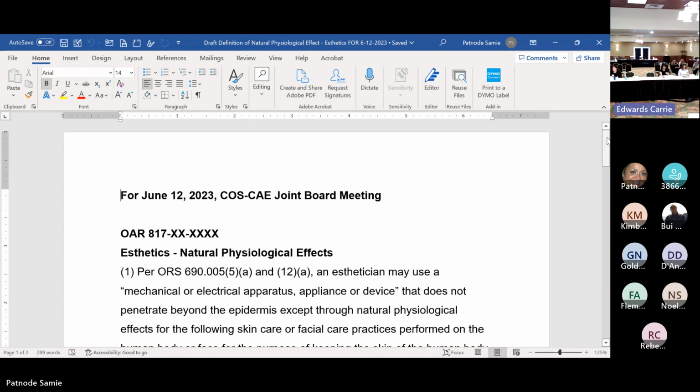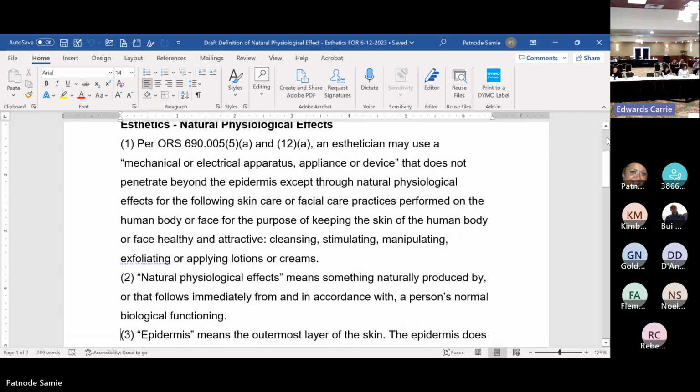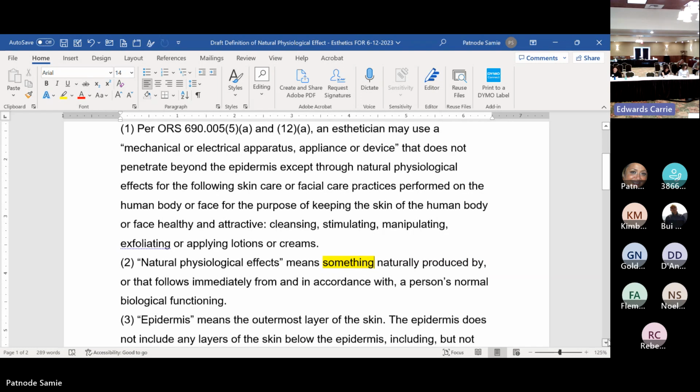David Howe. Two things stand out for me on this. First thing is number 2: "natural physiological effects means something." I don't know if I like the word "something." It means something naturally produced by, I assume, a natural biological response to some procedure that follows immediately from, in accordance with, the person's normal biological functioning. I think giving it a little context would be helpful. The other part, I had to read this 3 times before I understood what it was really saying.